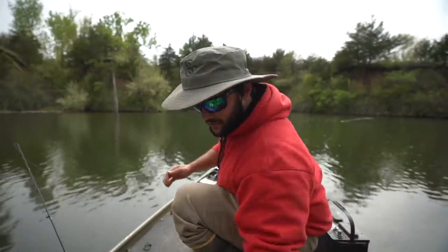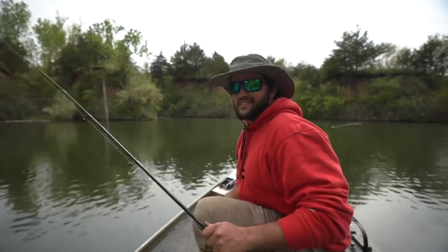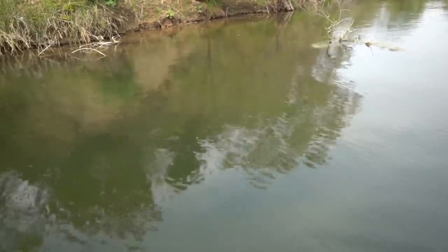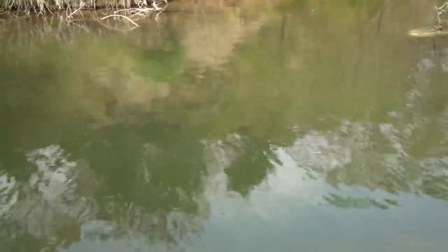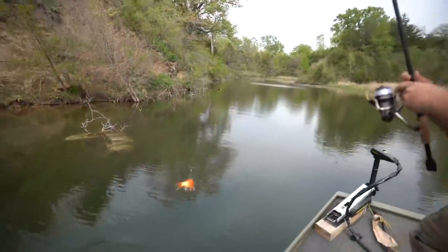We got the pattern figured out for the largies. I think the old crappie pattern's the deeper strat, but we're gonna see if we can catch some more. There's a bass, see him? He's on him. He ate it? He didn't get it all the way. He's chewing it up. Got him. Oh no, he came off. Oh my gosh. I just sight fished another one.